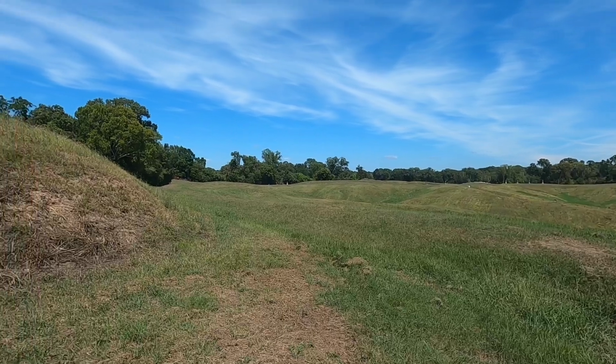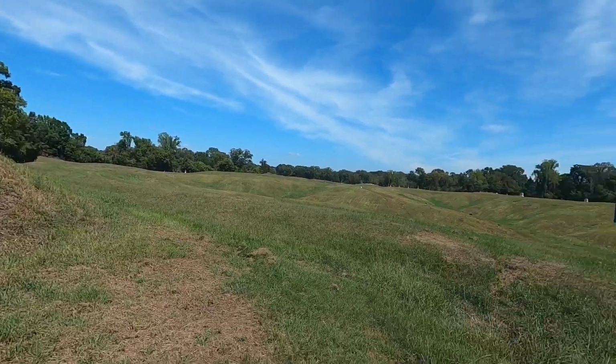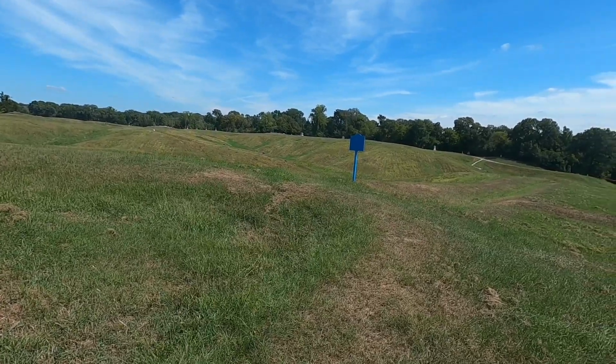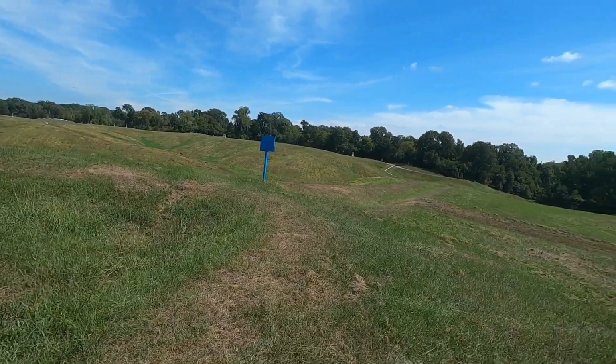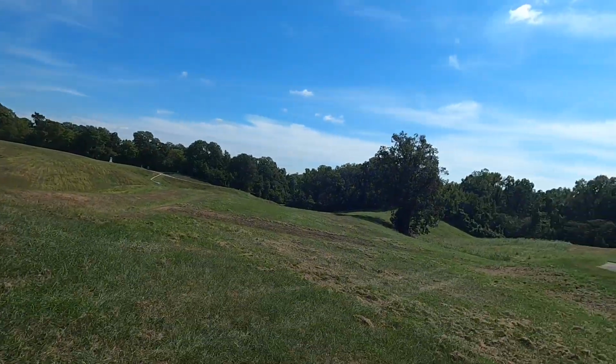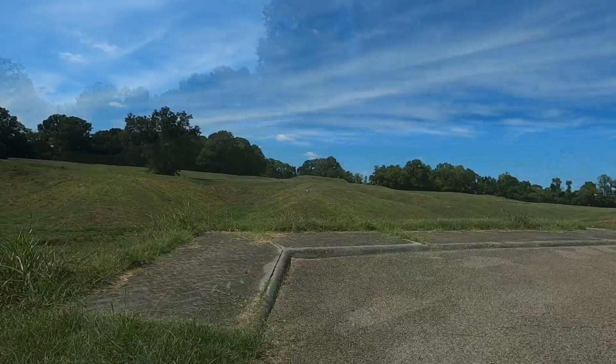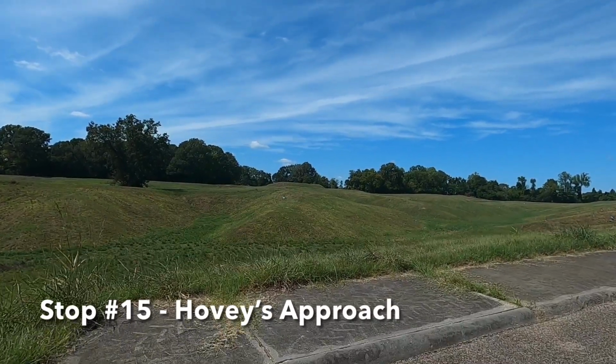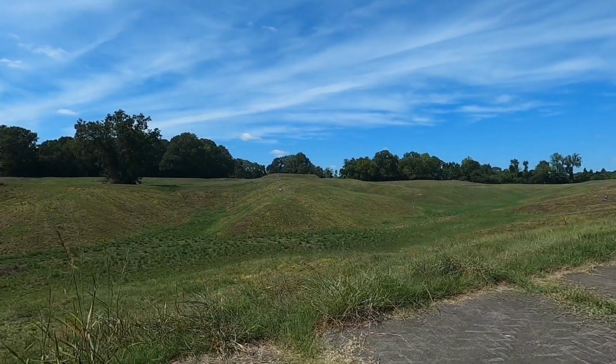I'm amazed how close these 2 lines are in this battlefield. Nowhere near like where Gettysburg was like. These guys are right on top of each other. Okay, we'll go to the next stop. Okay, this is stop number 15. It's the last stop on the auto tour, and this is called Hovey's Approach.